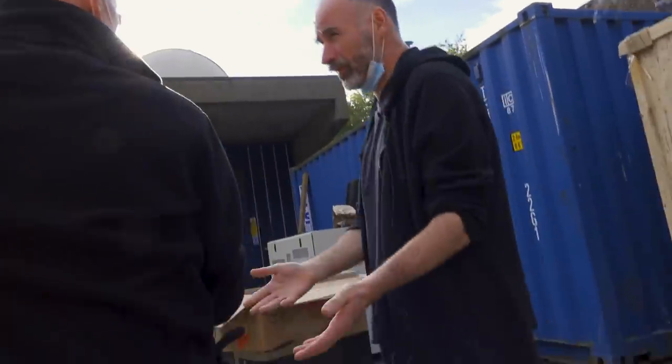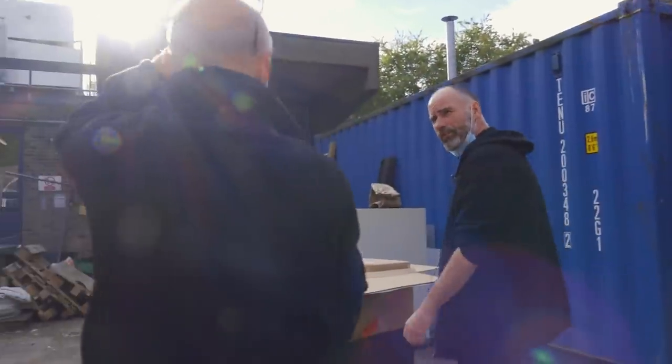Let's hold on to them if you've got the space to store them. Yeah, there's no point in chucking them in case anything. Exactly.